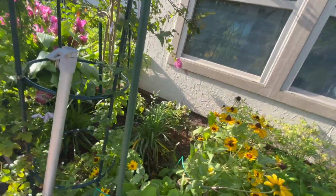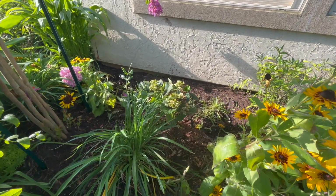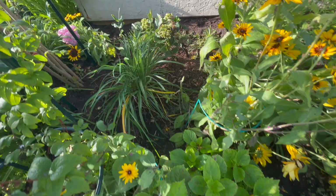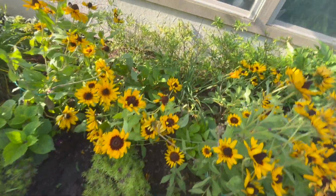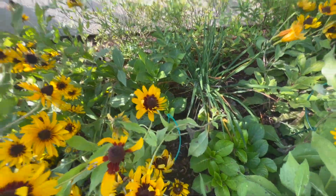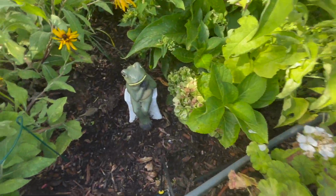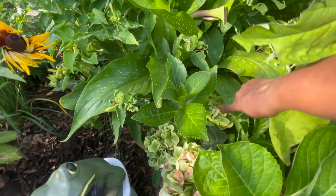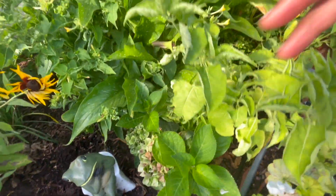Okay, then let me show you this bed. I pulled out several of the Rudbeckias to make a little bit of breathing space for the hydrangeas. There's one there that already flowered. This bed, there's another one here, another one here, another one here. So there are 1, 2, 3, 4, 5, 6 hydrangeas here. This one I still haven't taken out the old blooms, but it's putting out new shoots. So I'm hopeful I get some more flowers. We'll see.